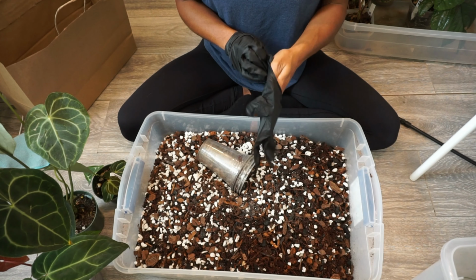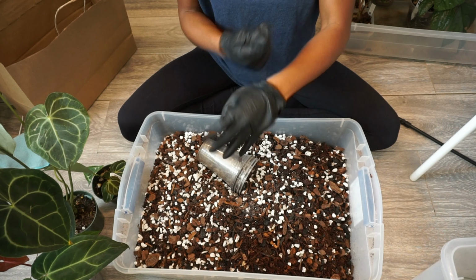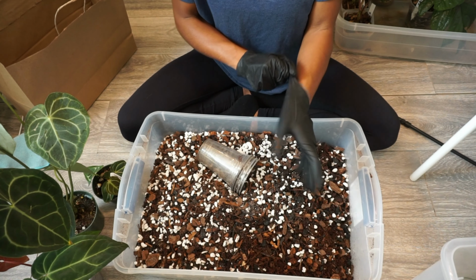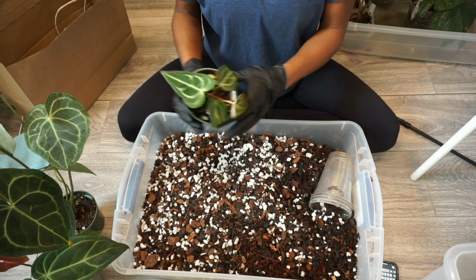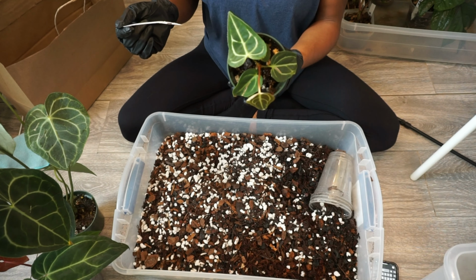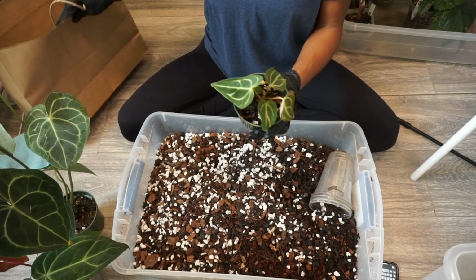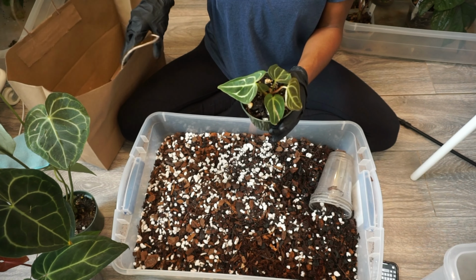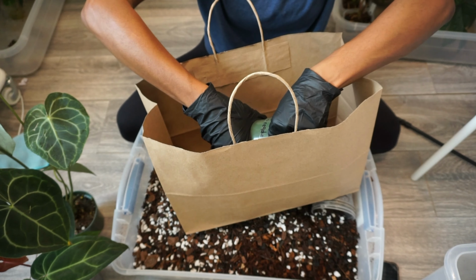I'm just putting on gloves because you guys know I do not like to touch soil and stuff on my hands and ruin my nails, so I do wear gloves for this. Okay, so I'm just gonna jump right in. This is the Anthurium crystallinum crossed with the Regale. It's a little seedling. I'm just gonna use this brown bag that they came in to get rid of the old soil. And the first question, I'm just gonna jump right in.